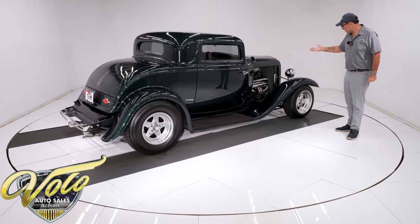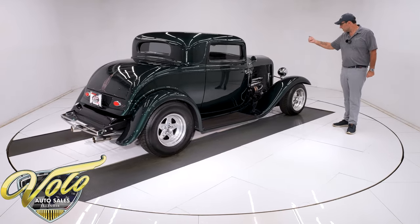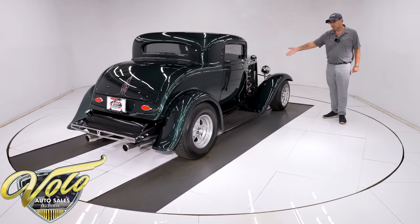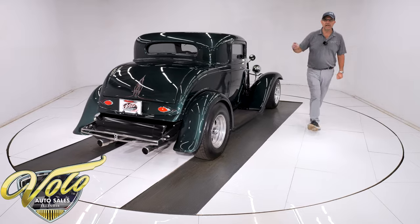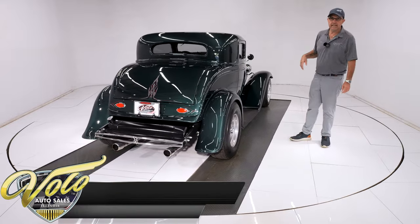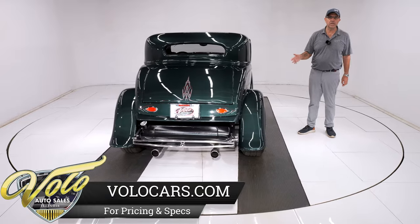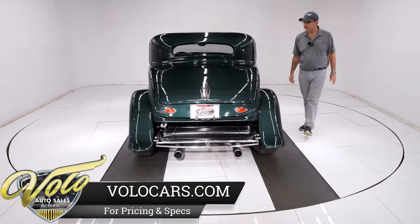You look up at the motor, it's a chrome oil pan, high torque starter, Turbo 350 automatic, looks brand new. The drive shaft is new, still has a sticker on it. It's a Ford rear end in the back with a 3.0 ratio. So it's a nice cruising hot rod.